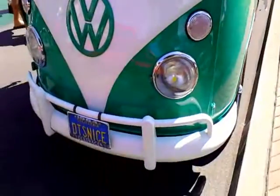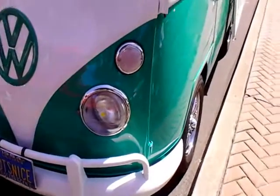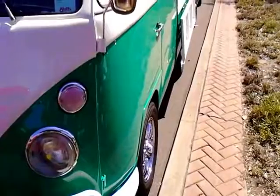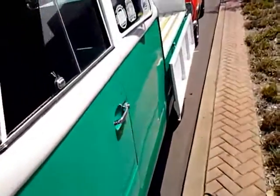What's the license plate mean? DTS, nice? It's Dutch English. Oh, how nice. Cool. Very nice. Well done. Thank you, very nice.